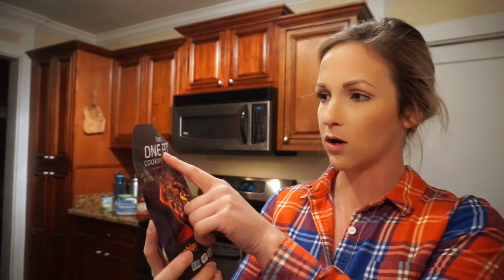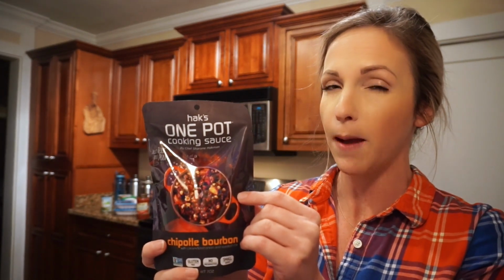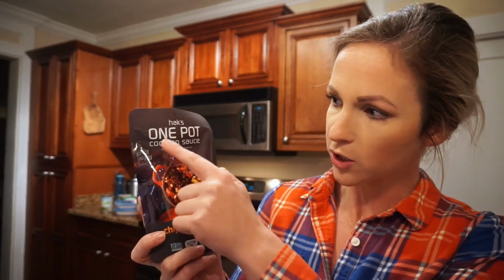And I'm so happy I discovered this. If you go to the grocery store, they have the packets for crock pot stuff. It's not necessarily in the spice area, but at Kroger it's near the canned goods, where they have different marinating seasonings and packets that you can use. I have discovered this brand. It's called Hawks. It's probably Hawks, but I'm from Alabama, so I'm gonna say Hawks.